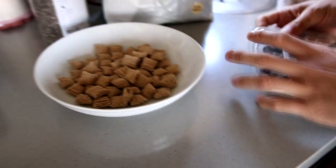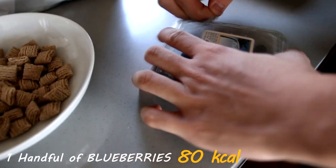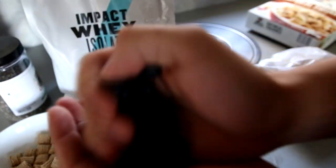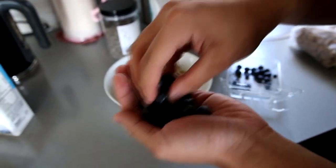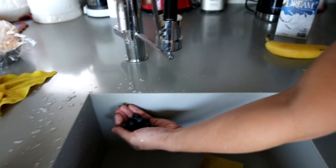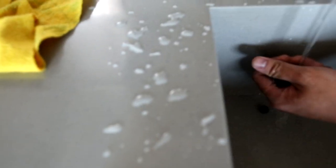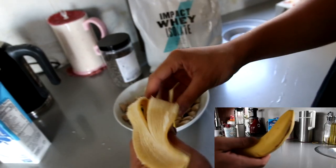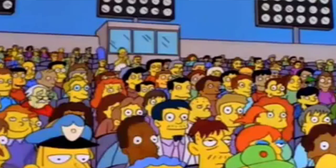Next up, a handful of blueberries. So we've got to get our fruits in. Okay, a tad bit more. Let's give them a wash. Okay, that was not part of the plan. Okay, we'll leave that there. Once these are dry, and then, one ripe banana. The size of... Okay, I already made that joke in another video. One ripe banana. The size of my banana. Boring!